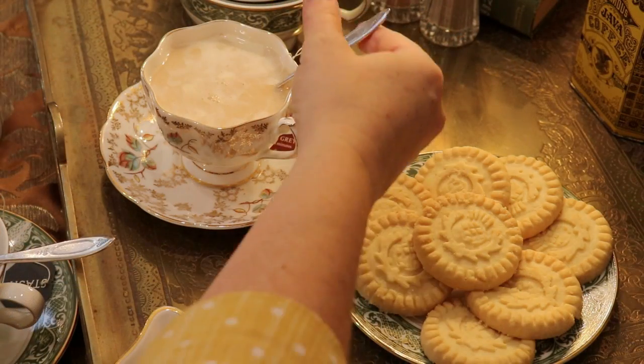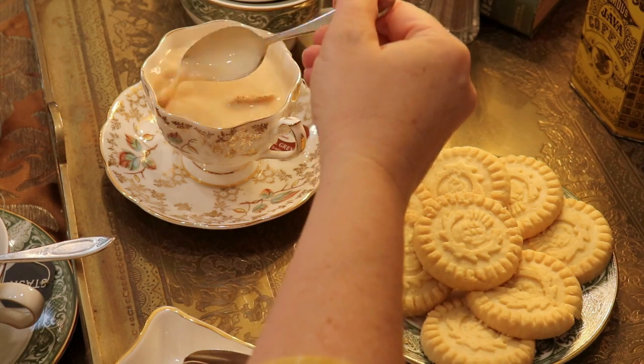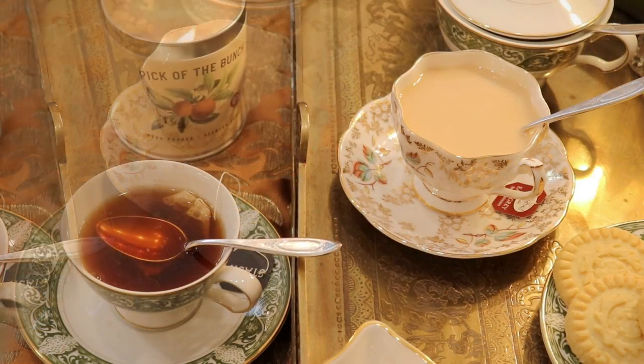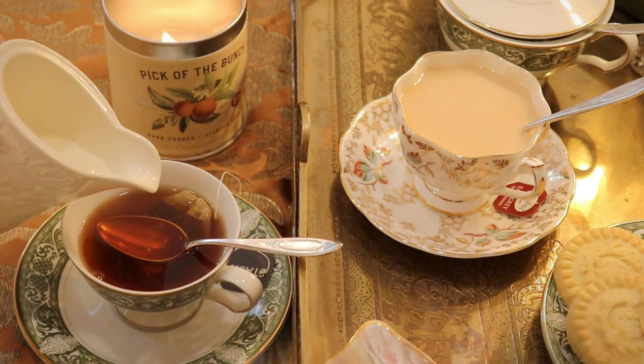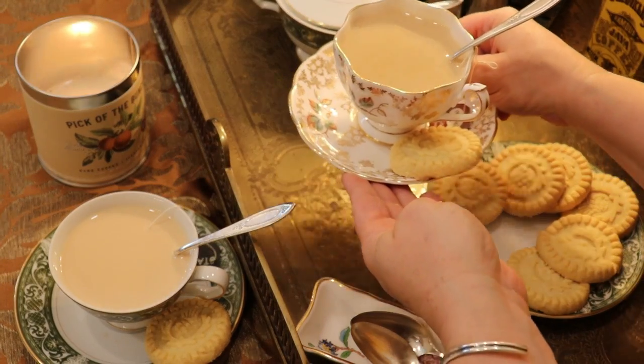For this very experience, we keep several different varieties of sweeteners and dairy products on hand, as well as a milk frother to top it off. This is all a part of the experience of cozy, and it is such fun to have the opportunity to treat a guest or a family member.